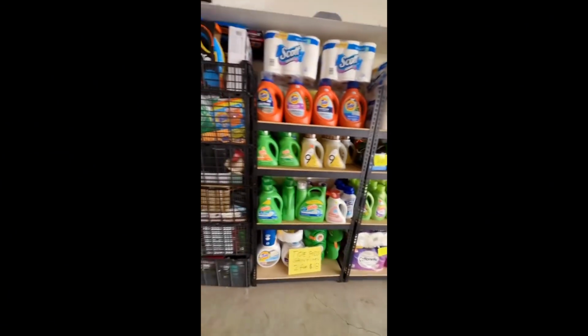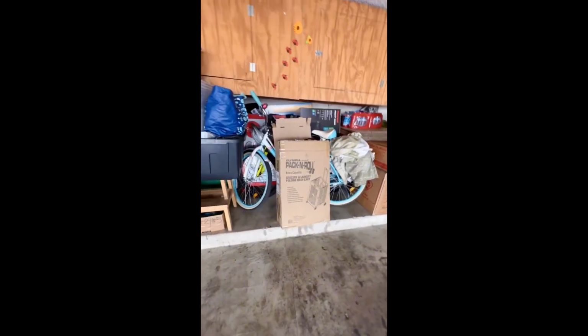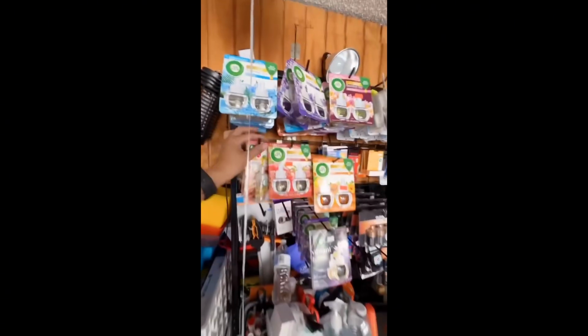And then we have kettles. Those are not for sale. The back, and this back right here is just a mess, like always. And I didn't sell much of these Airwick.